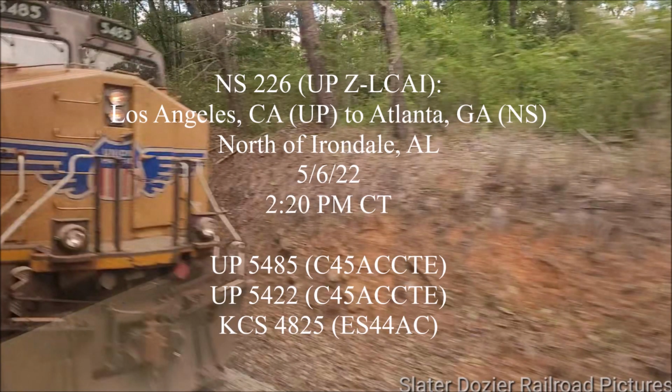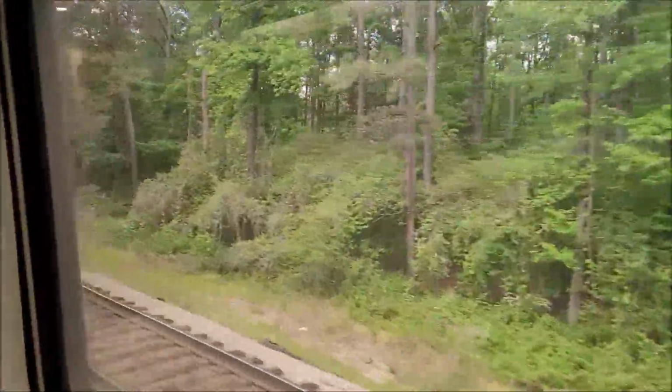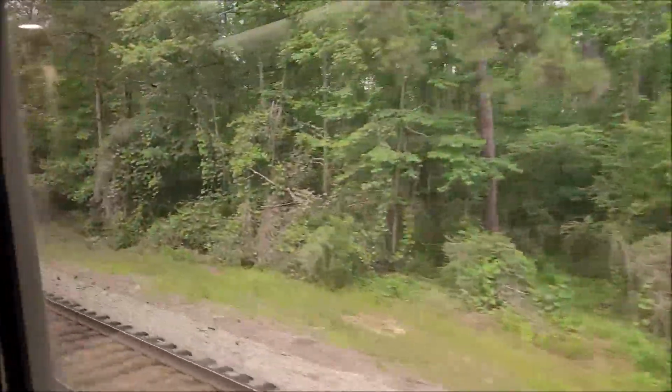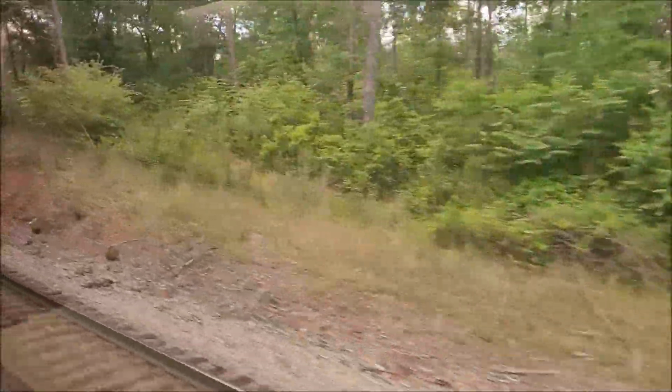Just north of Birmingham, we would meet NS 226, an Atlanta, Georgia-bound intermodal train that originates from Union Pacific in Los Angeles, California. UP 5485, UP 5422, and KCS 4825 led the stack train. 5485, 5422, 4825 KCS.